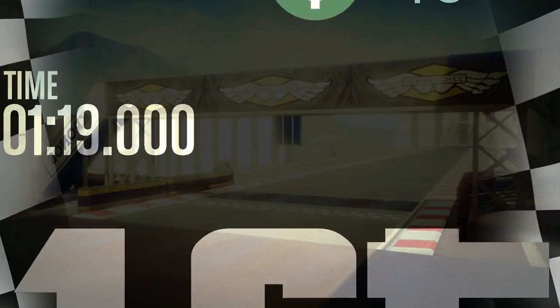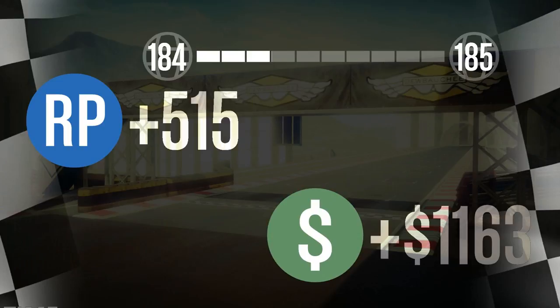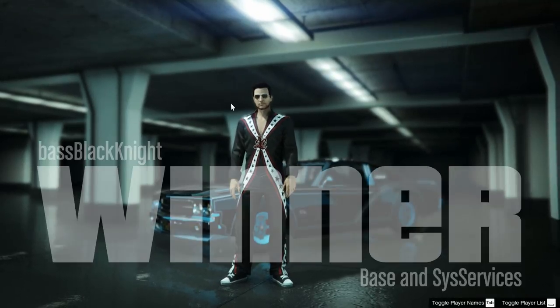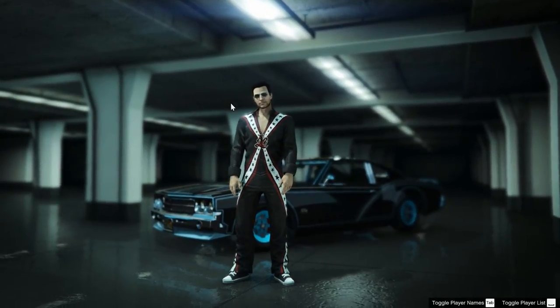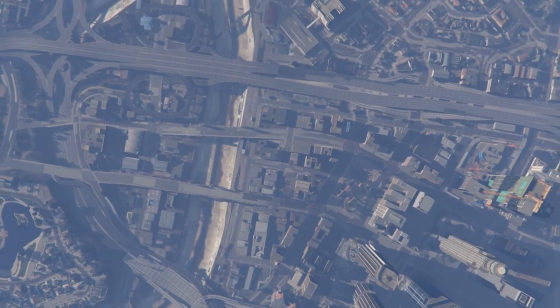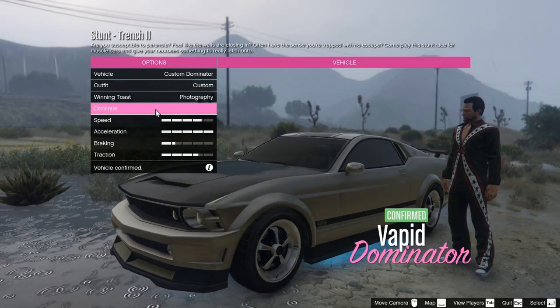119. That's significantly faster. So, folks, it's looking like Custom Sabre Turbo is the way to go with this. That's going to be our standard, even for Trench 2, it's just going to take a little more technique. And on that note, this is the Black Knight. Have a great night.